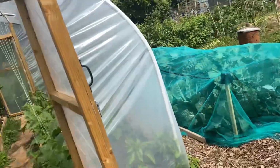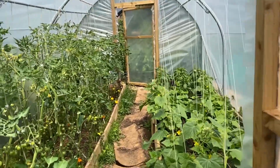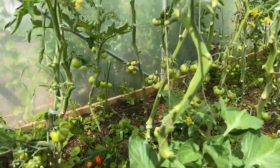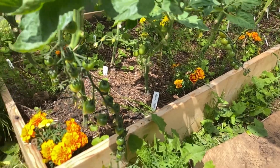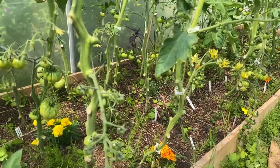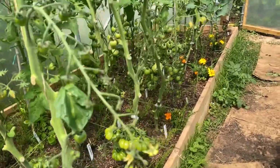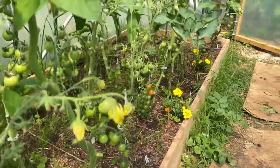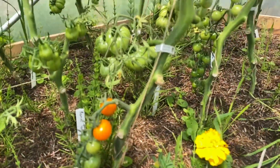And this is my polytunnel where my tomatoes and my cucumbers and my peppers live, or a lot of them live. You've got your sweet cherry tomatoes, Costoluto Fiorentino. We've got black cherry, black Russian, Rosa de Berne. We've got some lemon boy tomatoes, and these are about the only ones that are starting to turn.